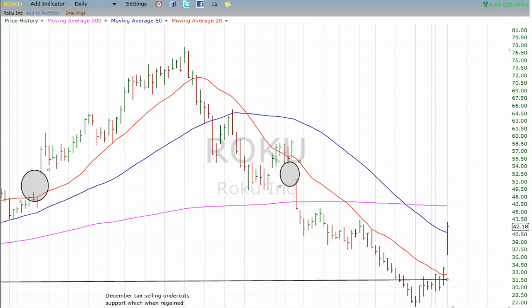On November 8th, Roku had a large range breakaway gap to the downside right here. It opened down 8 points that day to 51. And of course, we just said that 51.90 ties to 50% of the range. So going in the barn door backwards, one could have assumed that this breakaway gap back here would be a midpoint and tie to the low. So this gap here defined this low. Another reason to look for a turnaround when this level was recaptured.